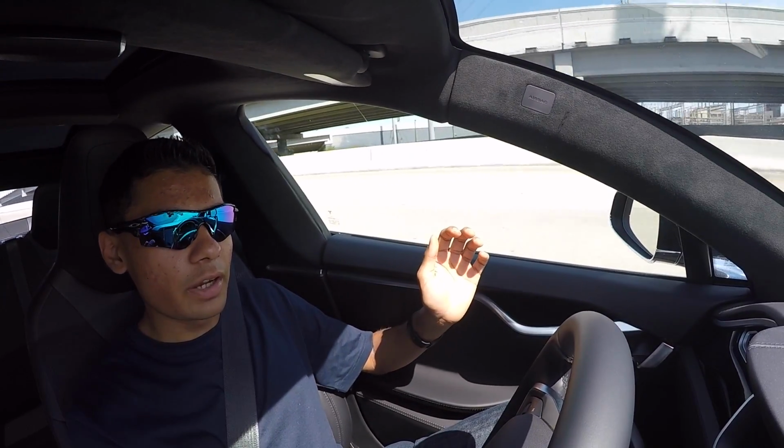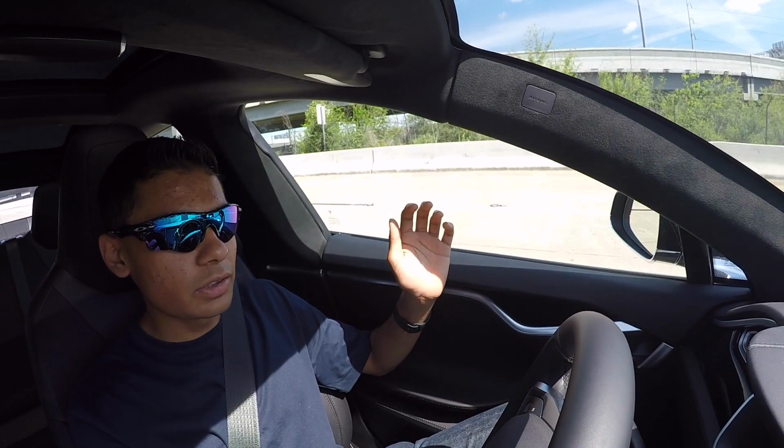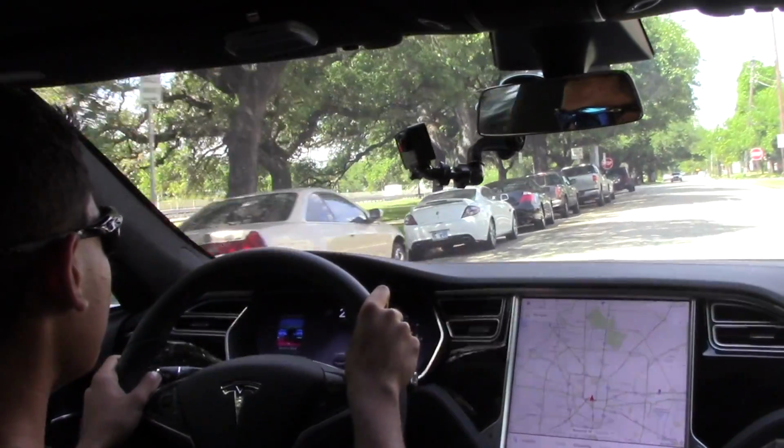Like right now, I'm going to try that out. Coming to a stop right now, and I barely had to tap the brakes. The car slowed down almost by itself.